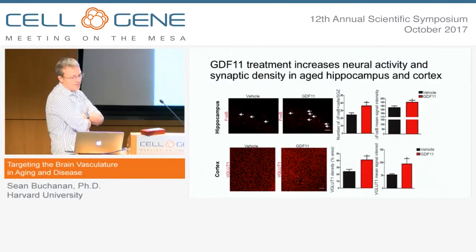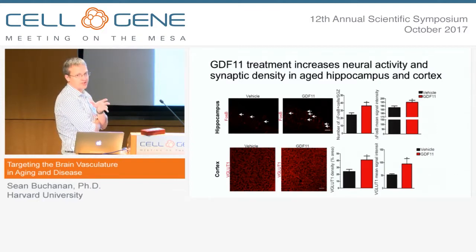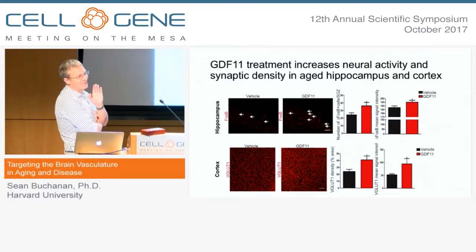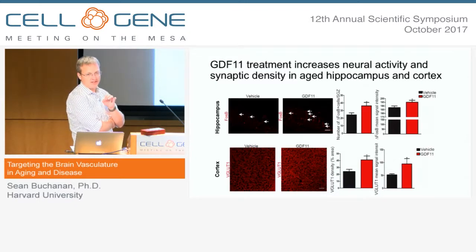And then beyond just looking at the structural changes that we see in the vasculature or these changes in neurogenesis, we also think we're starting to see actual functional changes in the brains. So, of course, red on black is not showing up great, but we can take the hippocampi from aged animals that have been injected with GDF11 and stain them for a marker of neural activity called delta FOSB. And we see an increase in both the numbers of delta FOSB positive cells and the intensity of their staining.